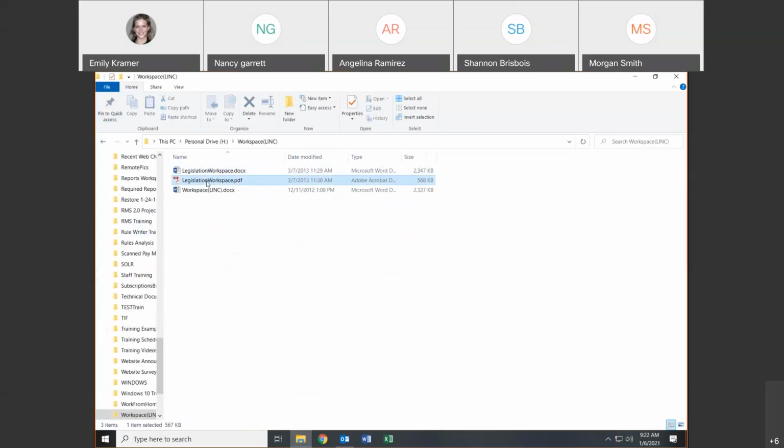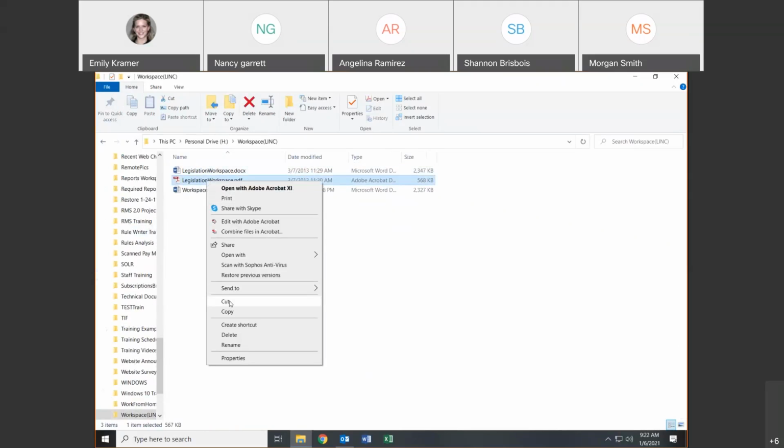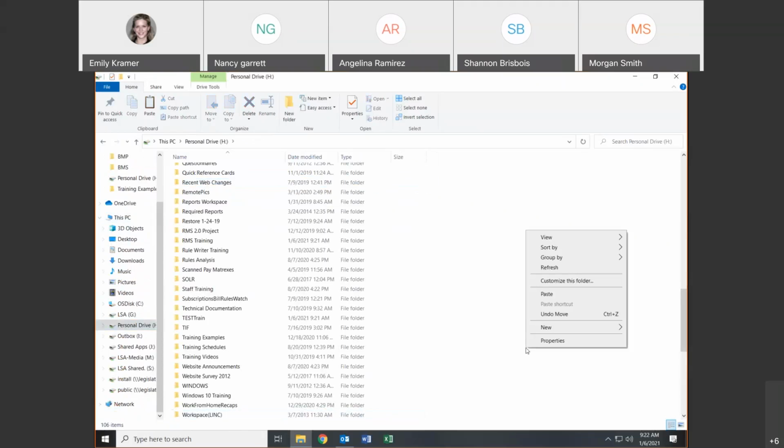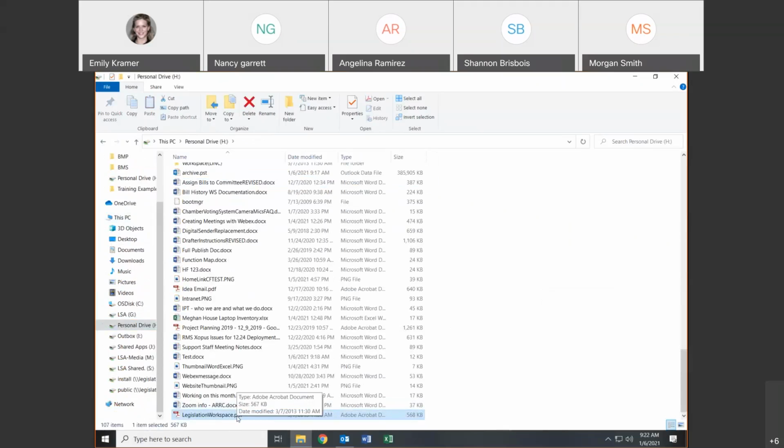Okay, so let's pretend we wanted to get that one back out. I would cut it from that location. I would go back to the root of my H drive over here, open it up, choose a blank location, paste it in, and then I've moved it back out.